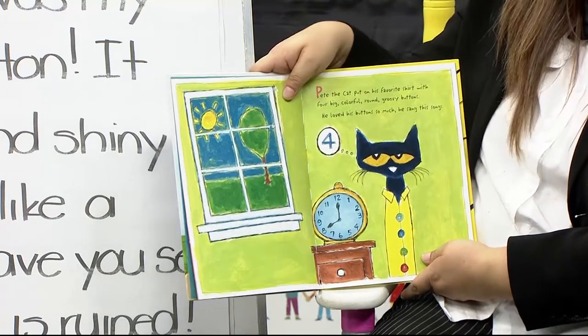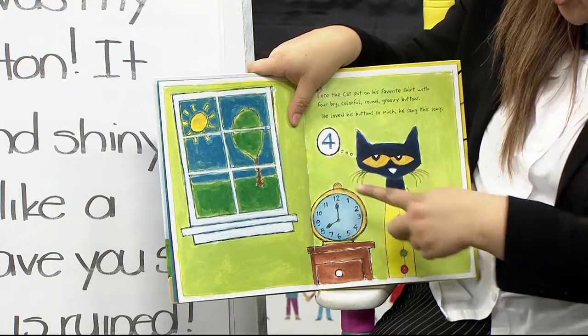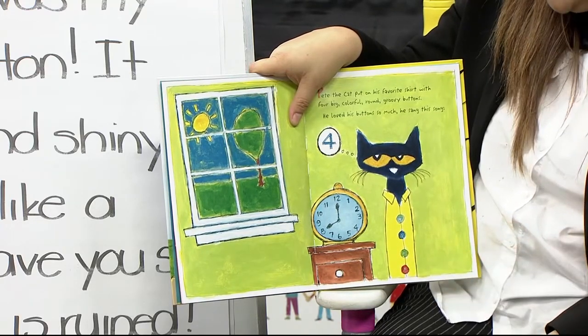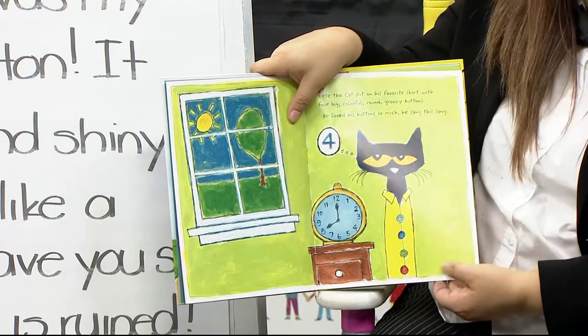Now you're going to have to sing with me at home, but first I want you to notice here's the number four, and we're going to count his buttons. Ready? 1, 2, 3, 4. They're not as cool as the dinosaur button that you lost, but these are pretty groovy.